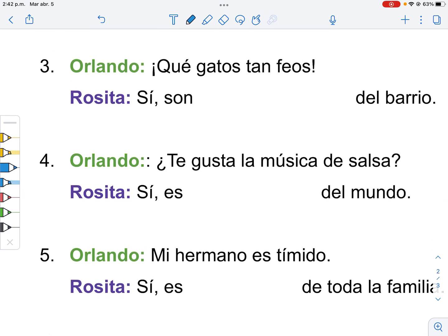3. Qué gatos tan feos. Oh, check out that plural here. We have to keep feos agreeing with gatos. Amazing. They are the ugliest cats in the neighborhood.